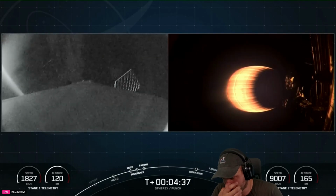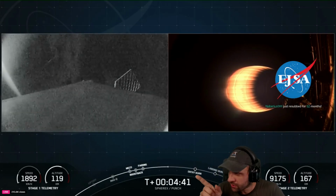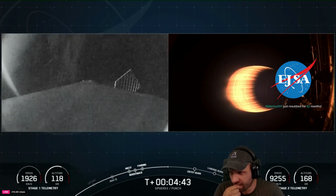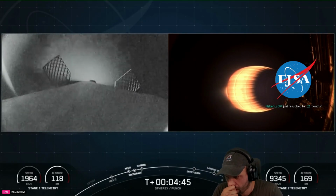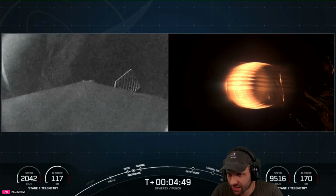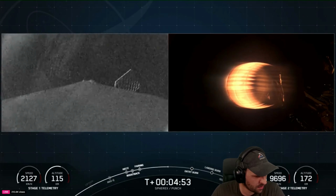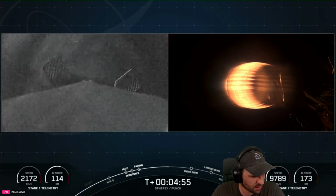We're just so lucky to have these great views. Again, we have a split screen here. On the left side it looks like that's an IR cam on the first stage, where we see those grid fins. They're guiding that first stage back to a landing at Vandenberg Space Force Base. And then on the right-hand side of your screen, you have the second stage, and you see that MVAC engine is still burning there.